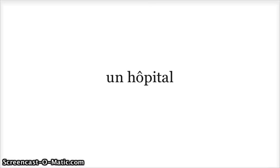Un hôpital. Notice that the H is silent and the accent circumflex above the O. And this is a very close cognate, and it means hospital. All right, number 3.